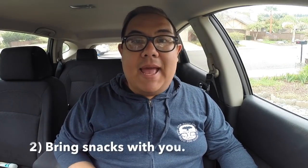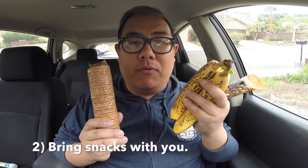If it's not your sunscreen, make sure you bring some snacks. Whether it be crackers, bars, or fruit, make sure you bring something. Safari Park has a lot of walking, and you're gonna use a lot of energy. So make sure you bring something to keep yourself going throughout the day.